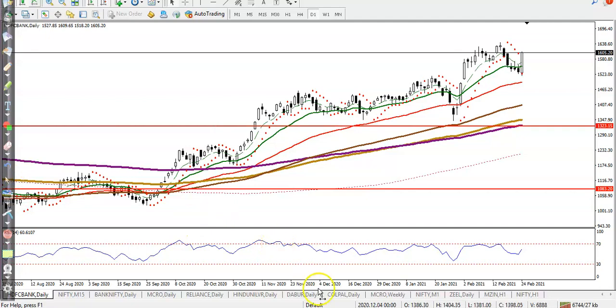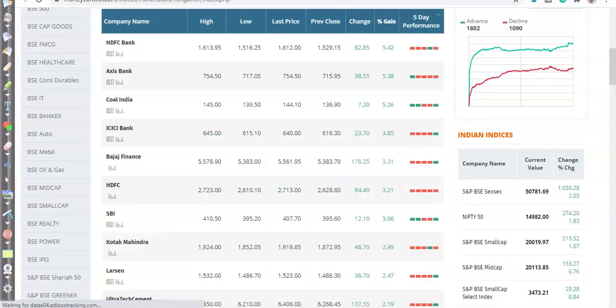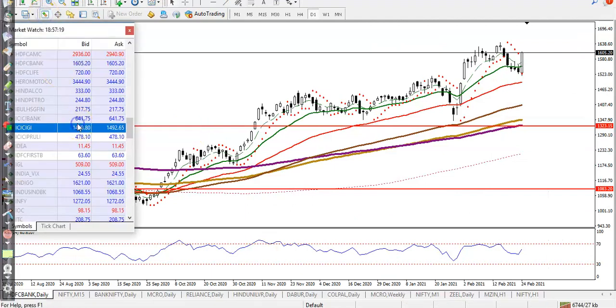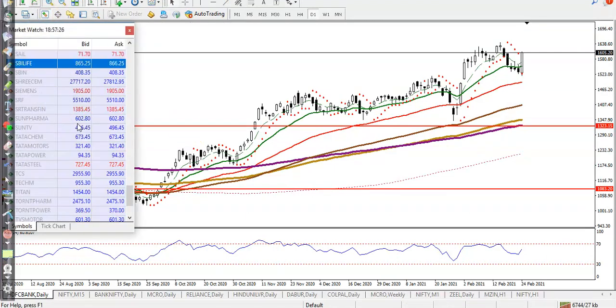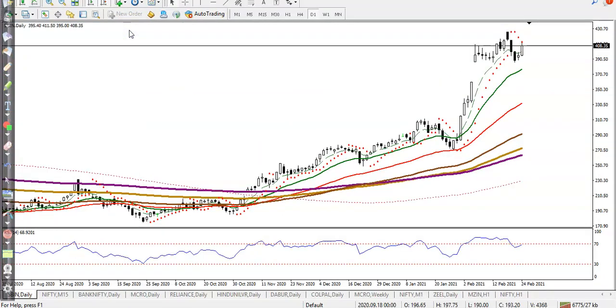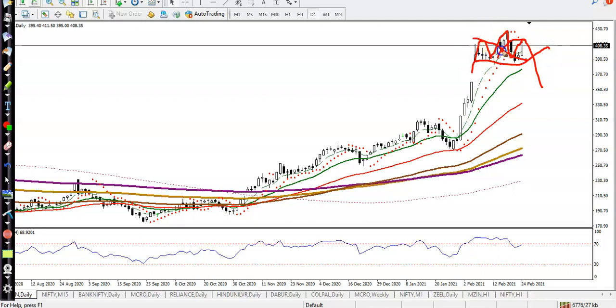Let's see the last one. SBI, okay, State Bank of India. All right, now here you can see I'm not interested to take any position in SBI. Price is too far from the moving averages. Have you seen? Too far from the moving average, it will probably give a correction from this area. So I'm not interested to take any position.